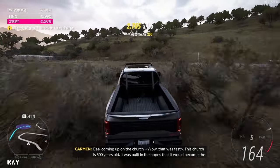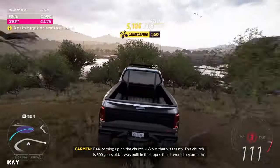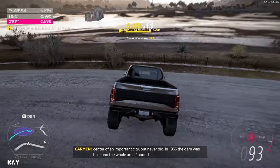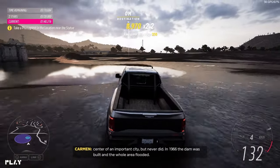On the church. Oye, qué rápido! This church is 500 years old. It was built in the hopes that it would become the center of an important city, but never did. In 1966, the dam was built and the whole area flooded.